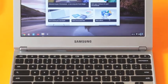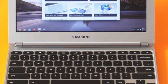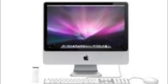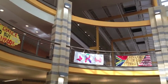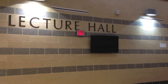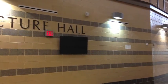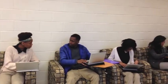From old Dell desktop computers to brand new Google Chromebooks and Mac desktops, the vision is to create authentic learning environment through instruction grounded in the teacher and student technology standards, and to develop 21st century scholars who are college and career ready in our digital society.